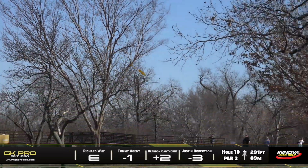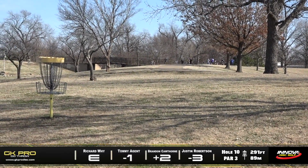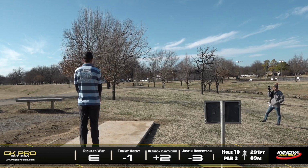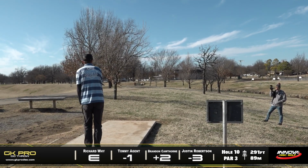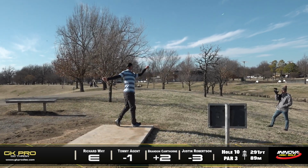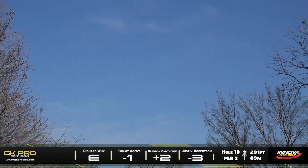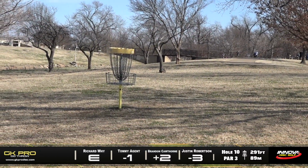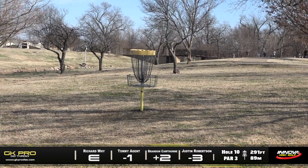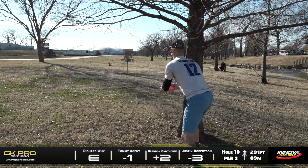Tommy? This is kind of the route that I prefer. Just a similar line. Yeah, a little bit lower, but a little more direct. And he's about 20, 25 out. If you saw yours off at all, you really have a high risk of going OB over that sidewalk on the left side. Oh, yeah. And Brandon coming up way short. He was actually walking up to his disc, and he thought he was about 20 feet closer.